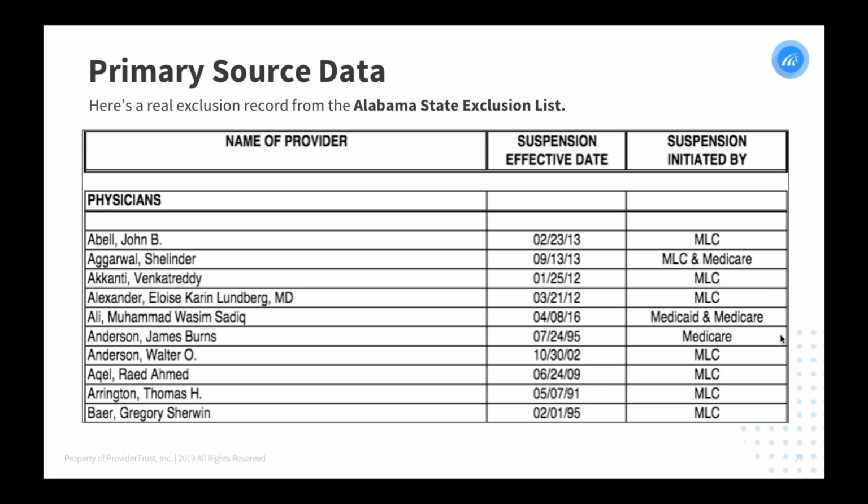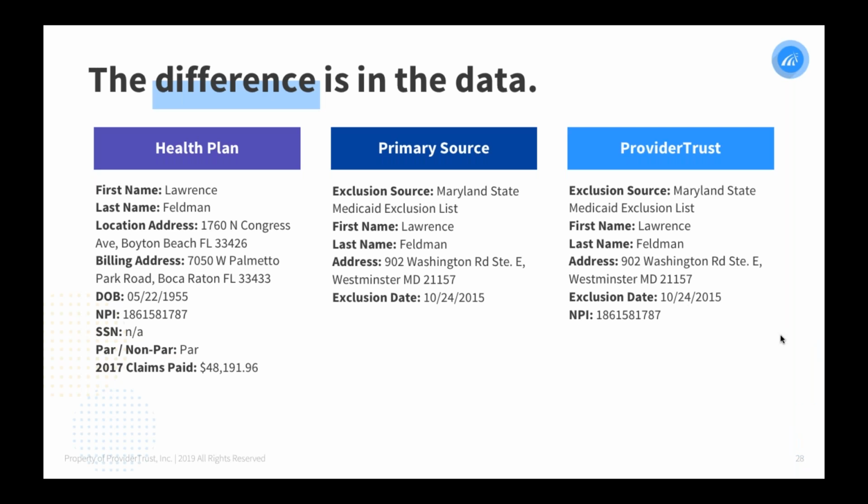There's not a lot of detail provided, and we see the differences and the nuances in how each of these exclusion lists make it so difficult to actually do that identification and verification work. And so here's just a real example of what this actually looks like. And we say this all the time, the differences in the data.